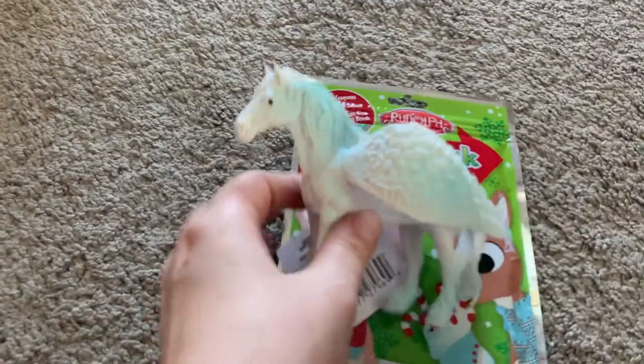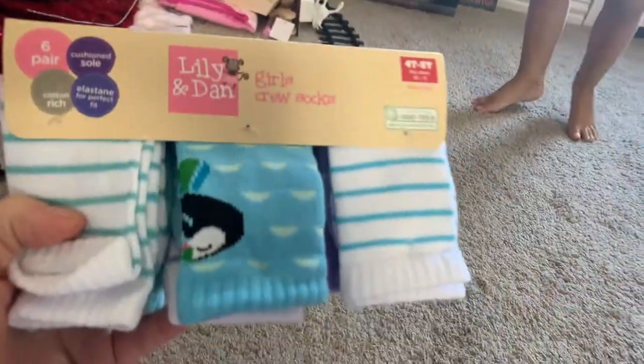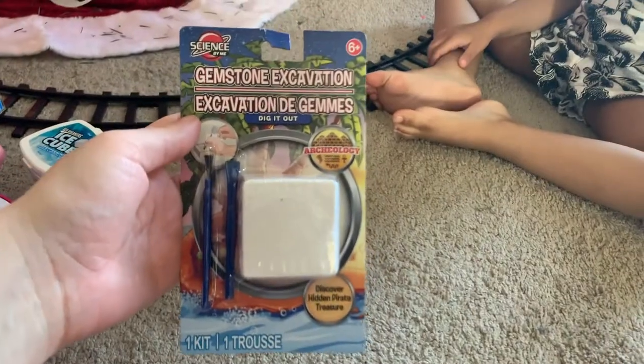Oh, wow. Is that a Pegasus? Wow, this is so pretty. Oh, huge pack of socks. Always needed. Is that a Rudolph nose? Yeah. A mini excavation kit. This was also a Dollar Tree find, stocking stuffer.